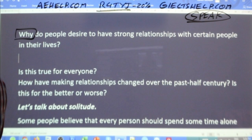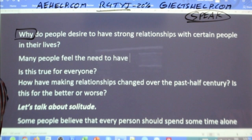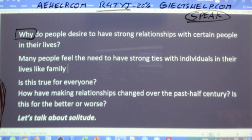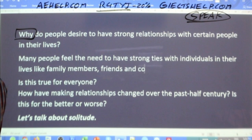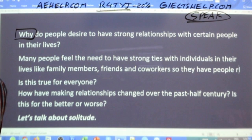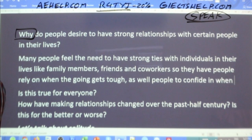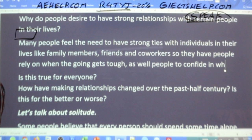All right. So many people feel the need to have strong ties with individuals in their lives, like family members, friends, and coworkers. So they have people to rely on when the going gets tough, as well as people to confide in with their secrets.